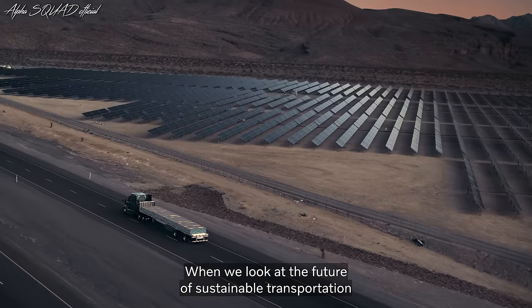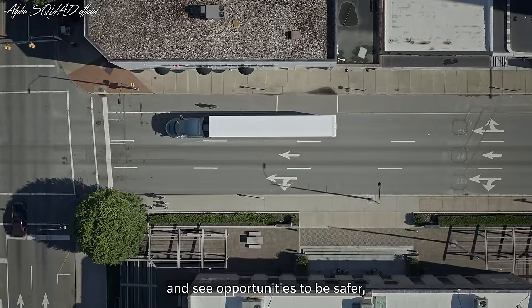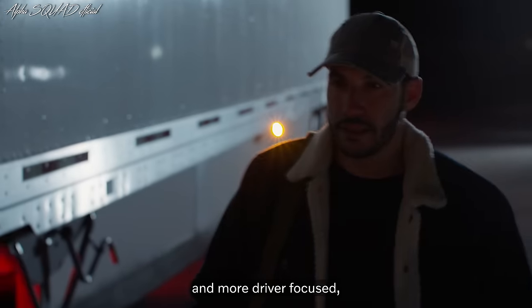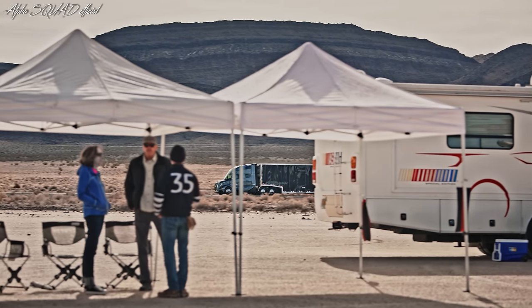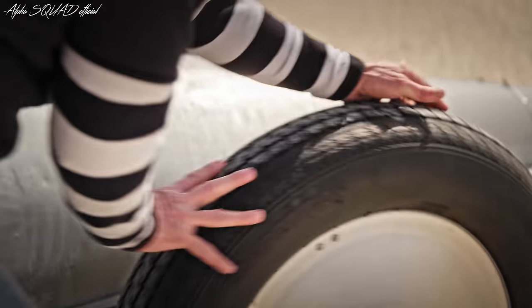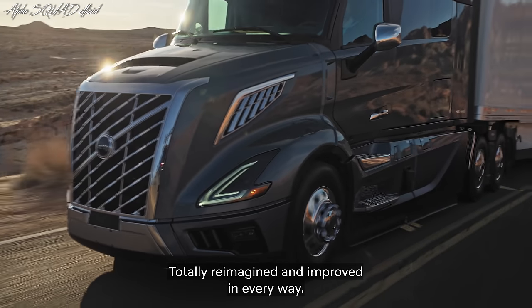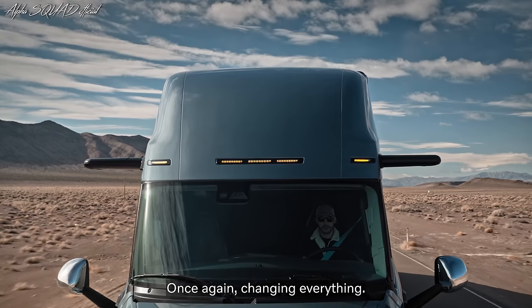When we look at the future of sustainable transportation and see opportunities to be safer, more fuel efficient, and more driver focused, there's only one thing to do. Create the truck of tomorrow from the ground up. The result is the all-new Volvo VNL, totally reimagined and improved in every way. Once again, changing everything.